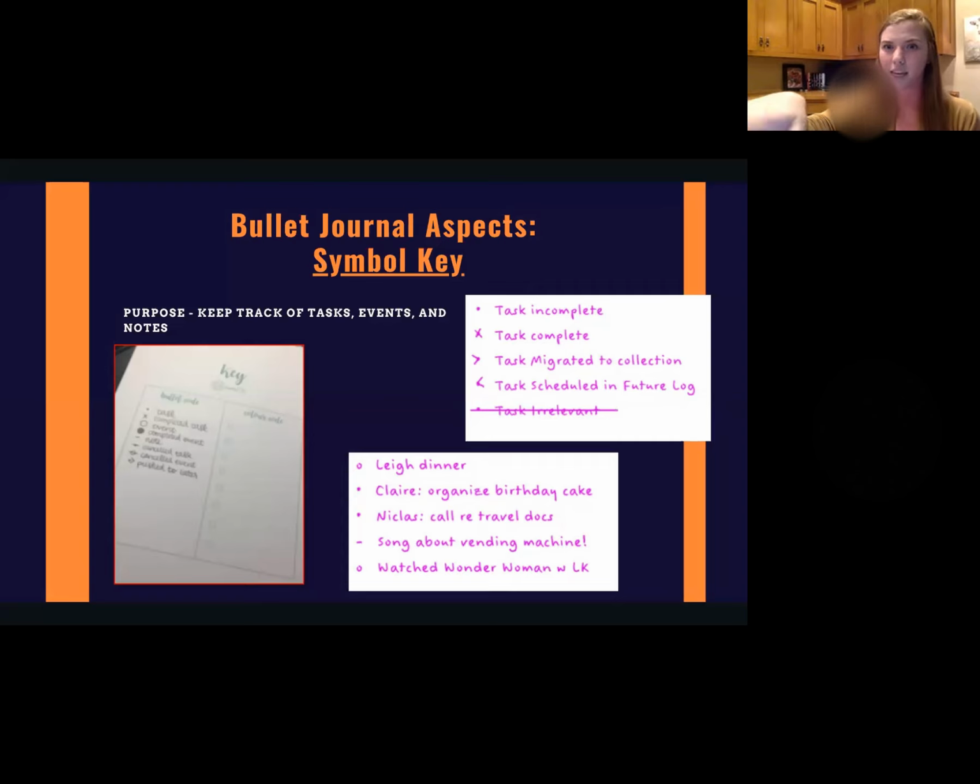This pinky purple font is what Ryder Carroll uses to explain the bullet journal. For him, he uses the bullet dots as tasks, and as he completes them, he'll put an X on them. And then he has the right and left arrows to help him visualize the migration technique that I'll explain in a few minutes. And then he also does open circles to mark events and the dash bullets to symbolize notes. I also shared a photo that I took of my own personal key for my bullet journal, and I do very similar things.